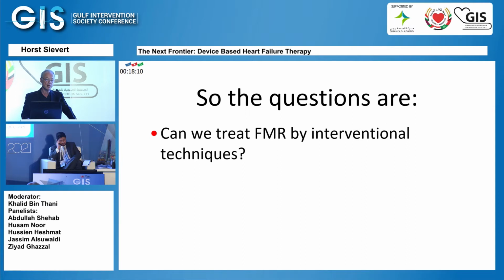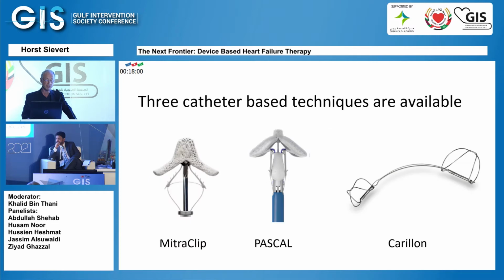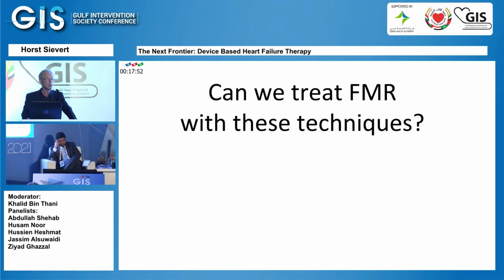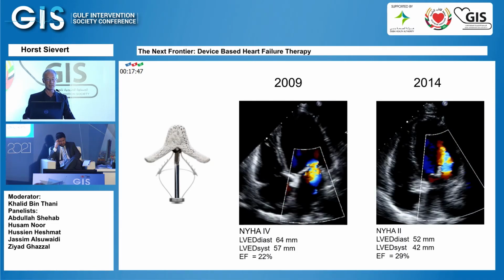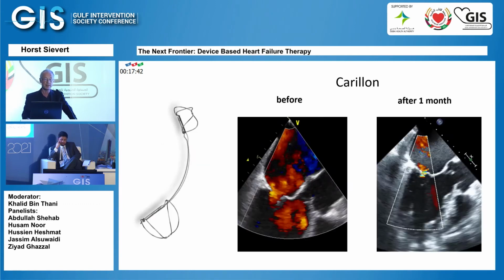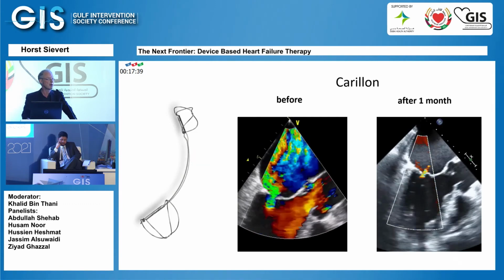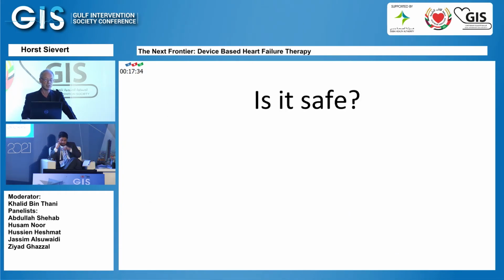So the questions are, can we treat FMR by interventional techniques? Can this be done safely? Does it improve symptoms or even survival? And could this interrupt the vicious circle? Three catheter-based techniques are available: the MitraClip, Pascal, and Carillon. Can we treat FMR with these techniques? Oh, yes, we can. This is an example of a MitraClip treated in 2009 and follow-up in 2014. This is another example before and after catheter annuloplasty with a Carillon device. So yes, it does work.